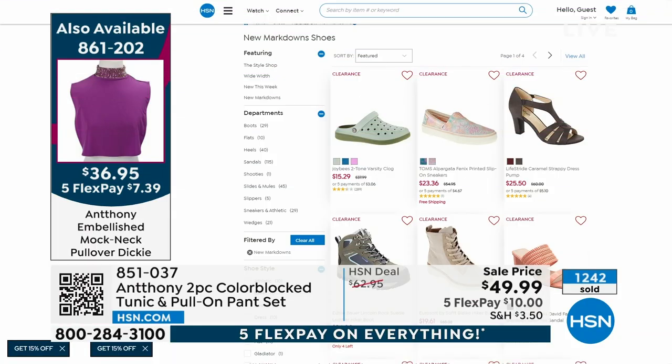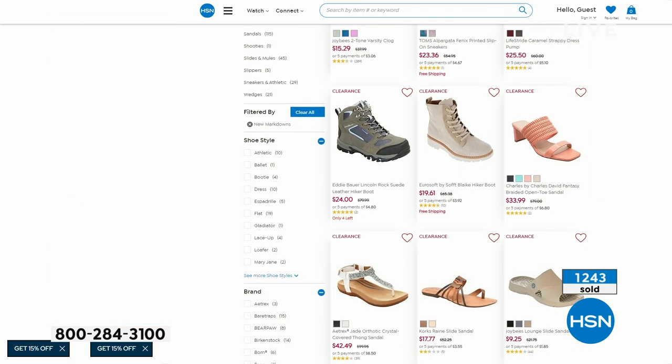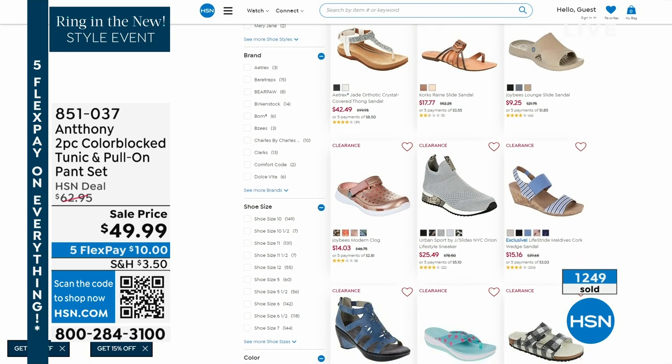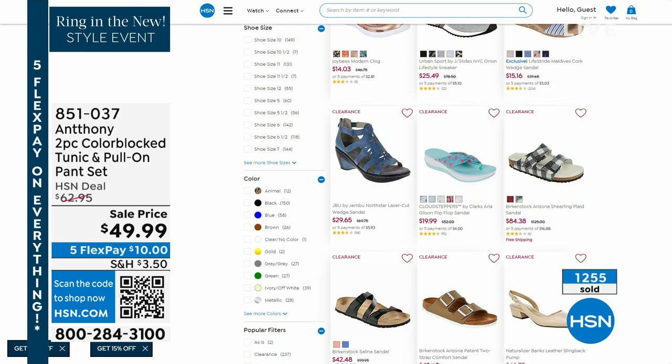All right, so we've got all these great fashions from Antthony, but hey, we all have to have some great shoes to go along with it. And you can see all of our clearance prices. We still have a lot of clearance stuff going on as we wrap up 2023 and head into 2024. So check that out on HSN.com. Get yourself a great pair of shoes on sale.